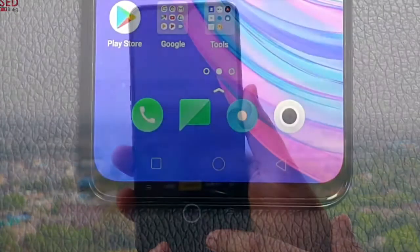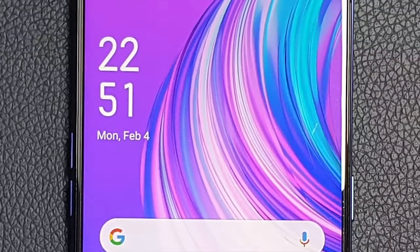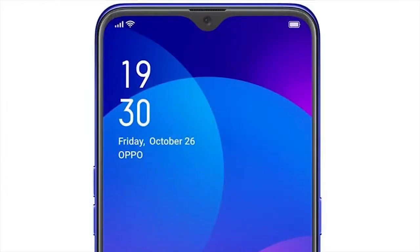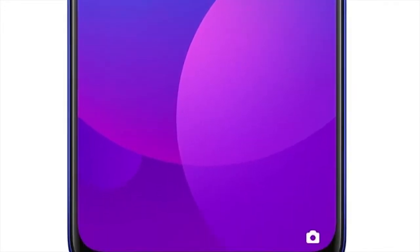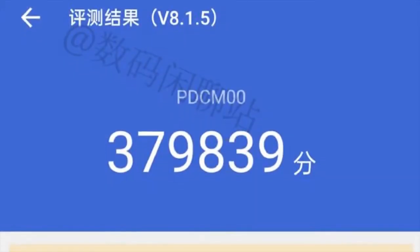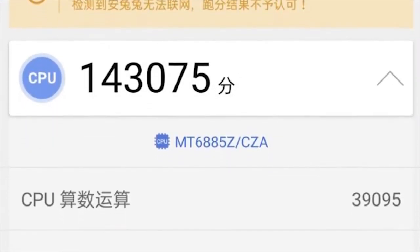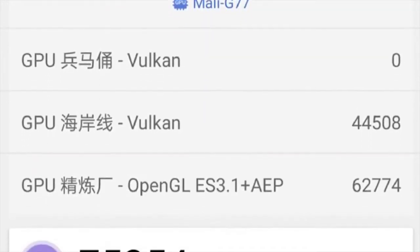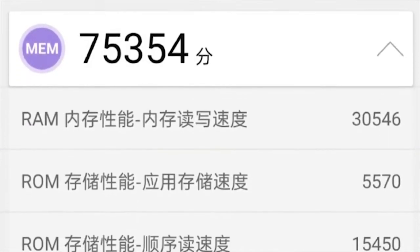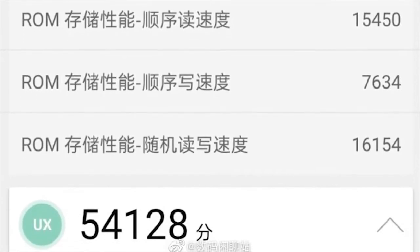We're expecting 8GB of RAM with the choice of 128 or 256 storage, but unlike the Pro, which will be using the Snapdragon 765G, the Oppo Reno 3 is going to be using the MediaTek MT6885 chipset. The Oppo Reno 3 5G has appeared in a benchmark showing a score of 379,839 in Antutu. While this score is higher than the likes of the Redmi K30 Pro and the Vivo X30 Pro, their scores are actually average scores, so we need to remember that this is a single scoring and the average scores are always lower. It still, however, looks like promising results for the device.